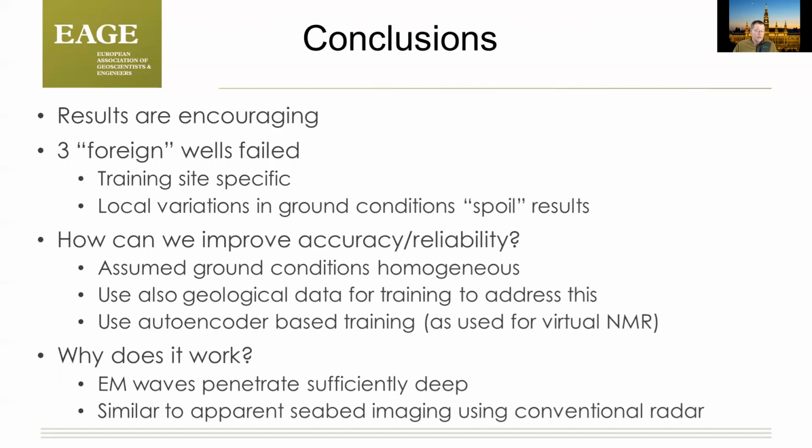And finally, why does it work? Well, electromagnetic waves apparently penetrate sufficiently deep. And it could be that what we're seeing is similar to the apparent seabed imaging you can get using conventional radar from airplanes, because there is an interaction between the surface and the subsurface, which sort of projects an image to the water surface. Here we get an image, if you like, of the temperature projected on the surface, which we measure.